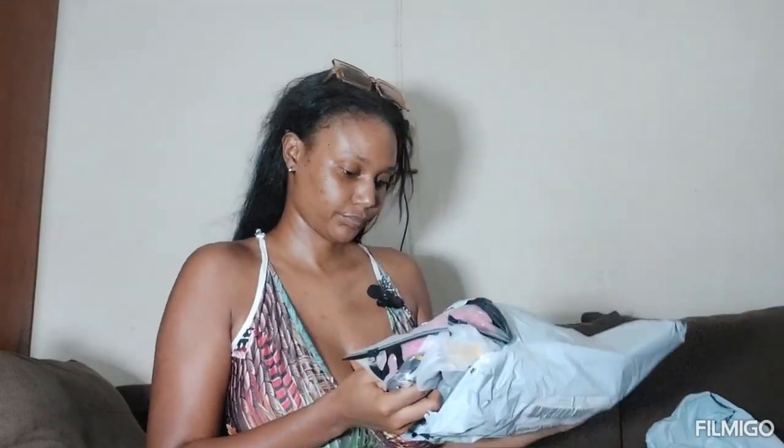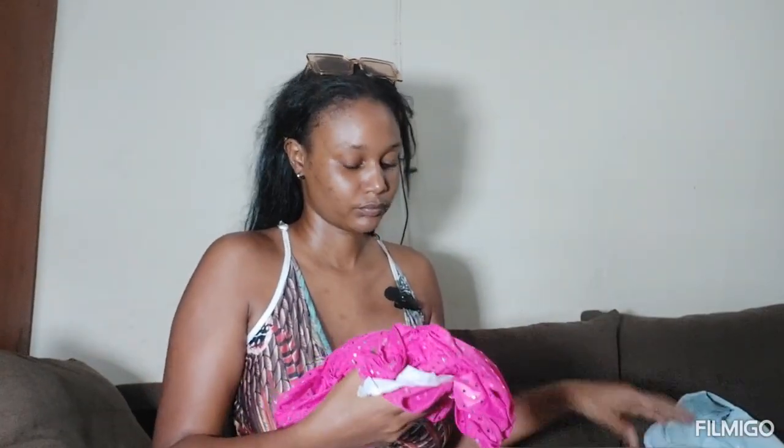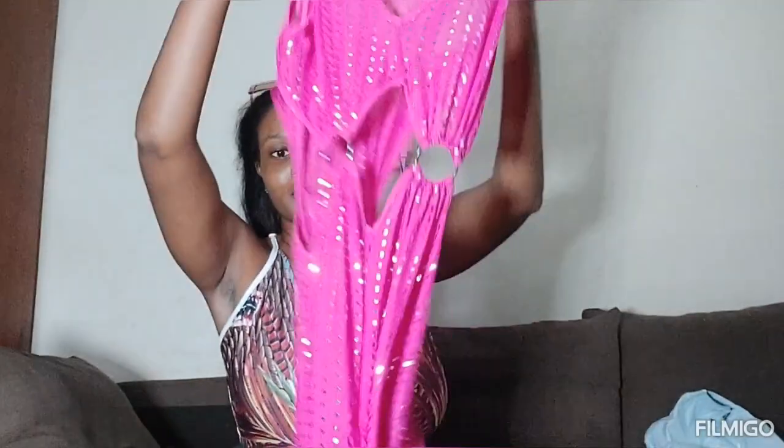Second one. And so this one, Shein. Open this one. Shein. Okay. But this is not how it looks on the pic. I'm gonna film the pic and show you. I didn't know it had glitters.